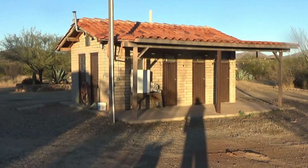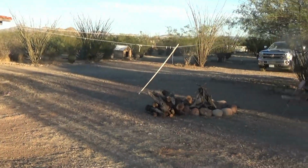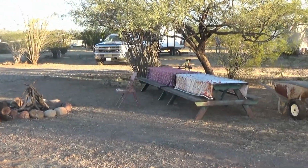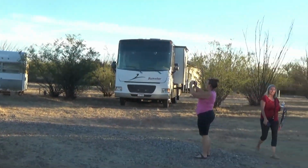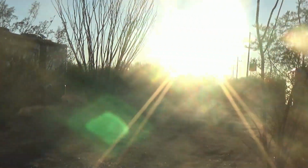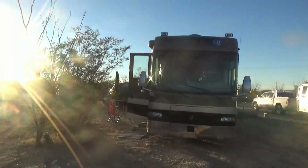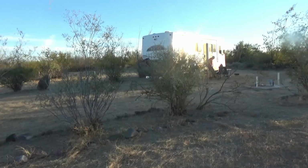Now let me show you a little bit around the RV park here. There's the shower and restroom building. There's my long, tall shadow. It's late in the day. And we're going to have a potluck dinner right here on these picnic tables. All of the RVs look like they're haphazardly parked, but they are parked up against service posts.